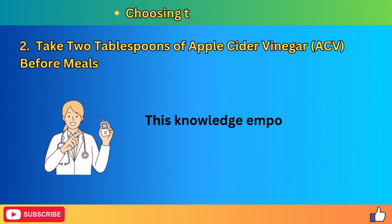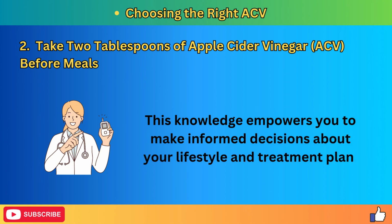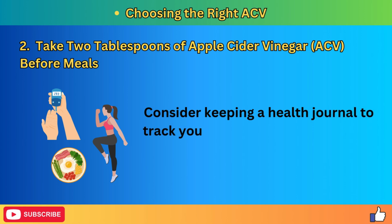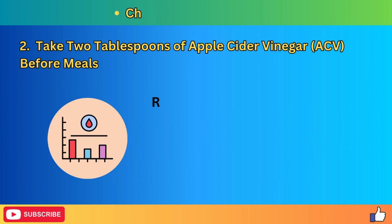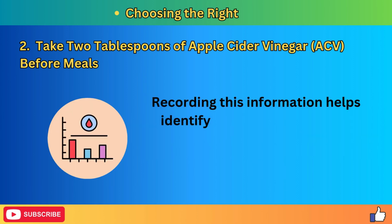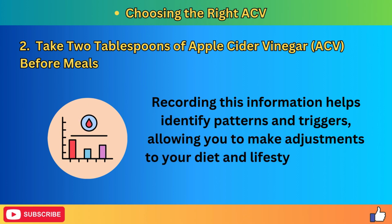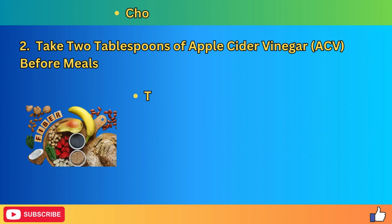This knowledge empowers you to make informed decisions about your lifestyle and treatment plan. Consider keeping a health journal to track your blood sugar levels, meals, physical activity, and how you feel each day. Recording this information helps identify patterns and triggers, allowing you to make adjustments to your diet and lifestyle for better blood sugar control.